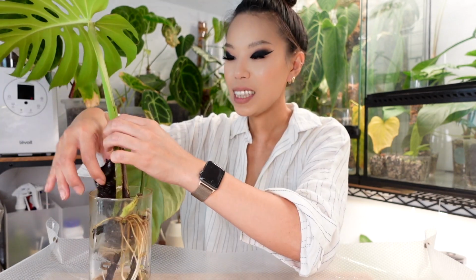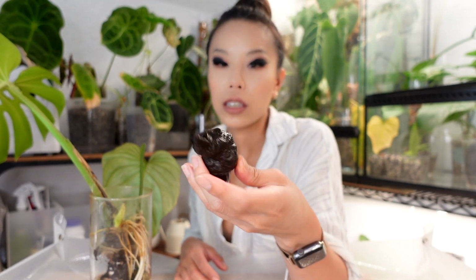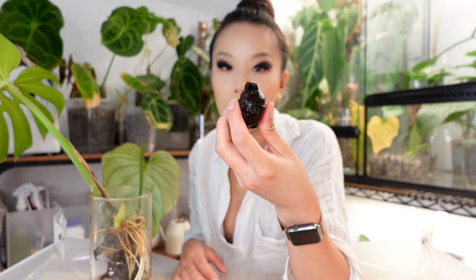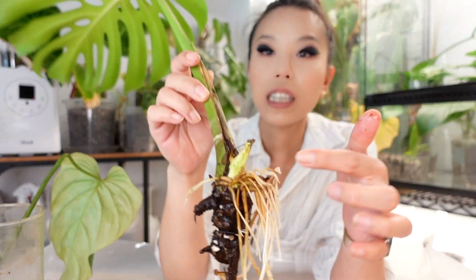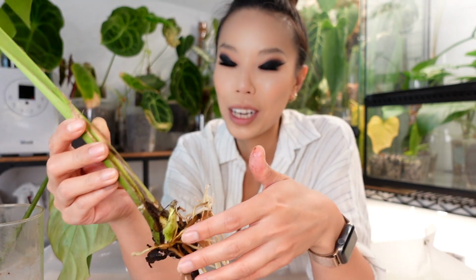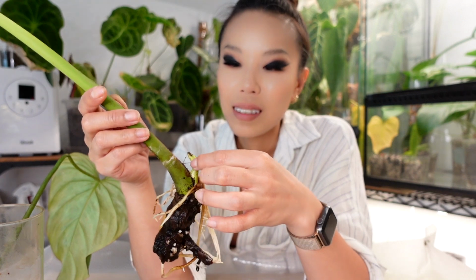So this is, by the way, my Philodendron stump. It's still really firm. This black is just oxidized and it doesn't look like it's doing anything, but it's not rotted or anything. Look at my finger. Look at that. That's disgusting. Look at these crazy roots. It also activated a growth point. I don't know what to think. It's enjoying the bacteria, I guess, that's in there.